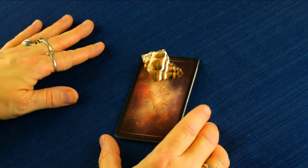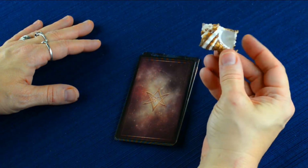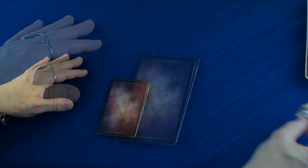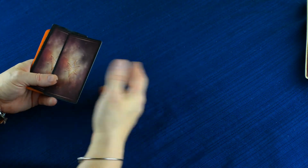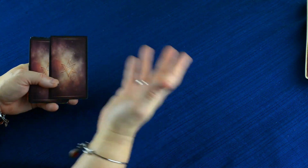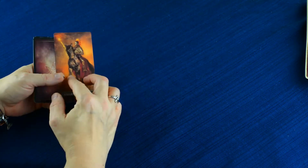Hello, Pile 2, and welcome to your reading. Those of you that chose the spiky shell with the brown and white stripes. Okay, remember this is for the next 2 weeks. This is the general energies, things that might happen, that kind of thing, for coming up in the next 2 weeks. This is a timeless reading, so whenever you come across this video is when it should apply.